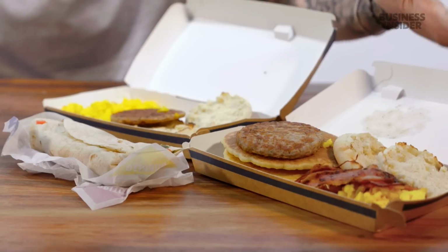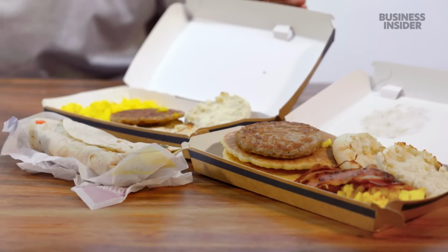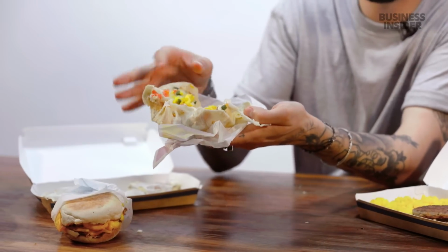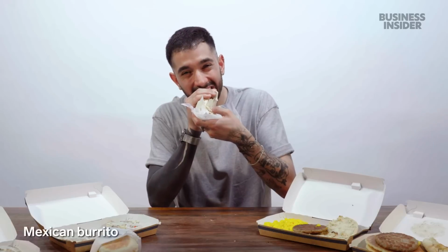Here we have some of the exclusive items you find in McDonald's Mexico. We have the deluxe breakfast, we have the special breakfast, we have the Mexican burrito. It's a tortilla de harina. I don't know how you say that in English, but tortilla de harina in Mexico. It has eggs, tomatoes, and I guess this is sausage. For a fast breakfast, I think it will be good.